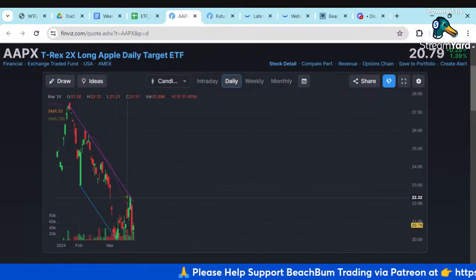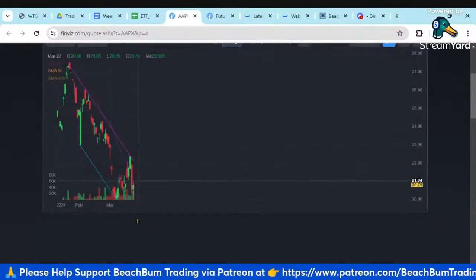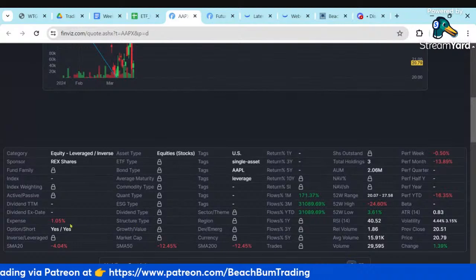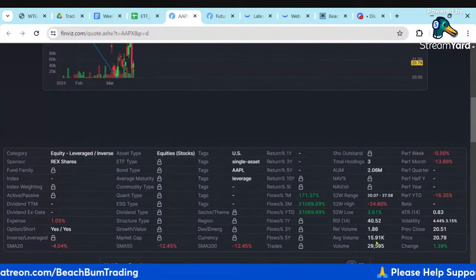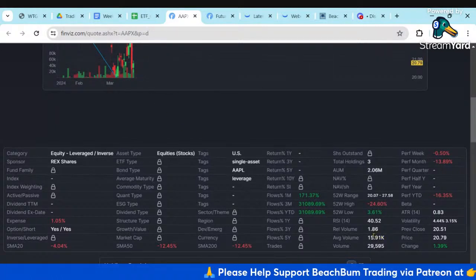Slight bounce. So again, we don't have a lot of history on it, so it's a little bit difficult to see how this will perform relative to Apple. See what its expense ratio is. It is optionable. Pretty low volume. We can see it's pretty choppy. So again, something to consider.